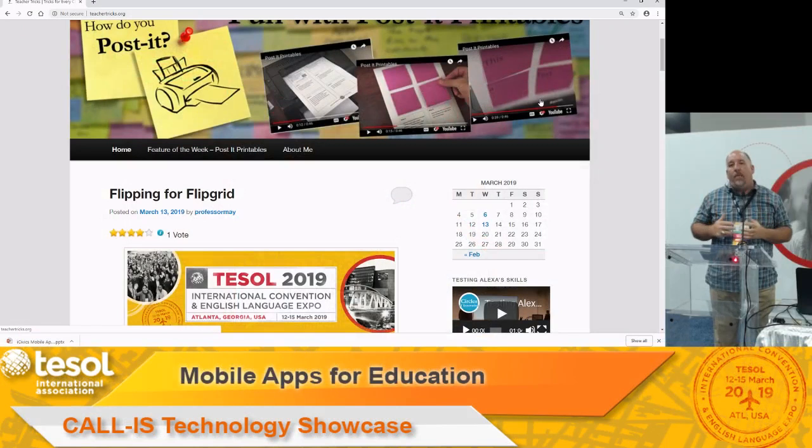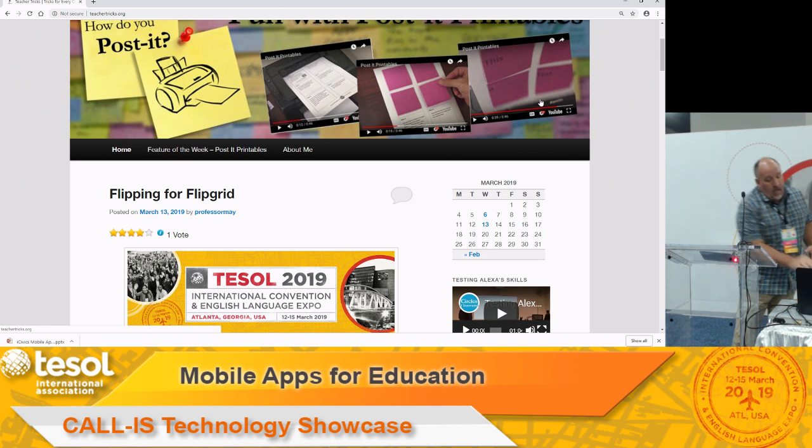Flipgrid, just so you know, is a video chatting program that allows students, instead of chatting via text message, to chat by shooting videos back and forth. And it gathers that in a very interesting way. It was originally a freemium tool where you would pay more to get better features, and then Microsoft bought it and gave it away to teachers for free. And so it's really a robust tool, and I'm going to share some of it with you.